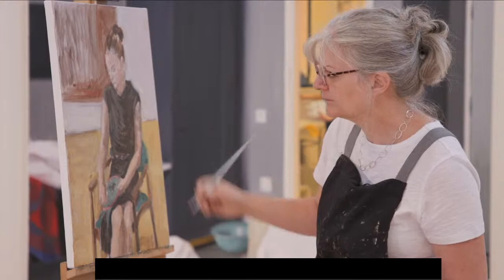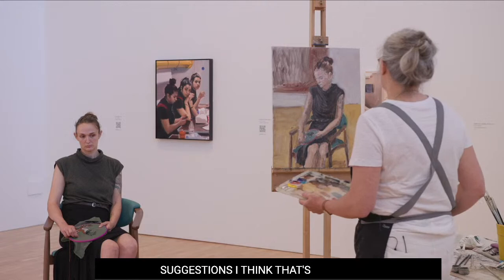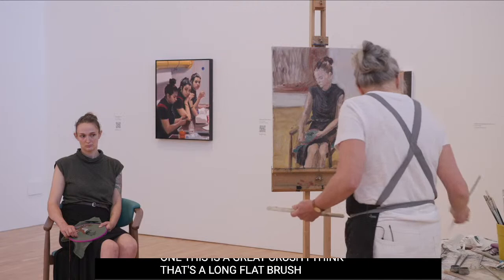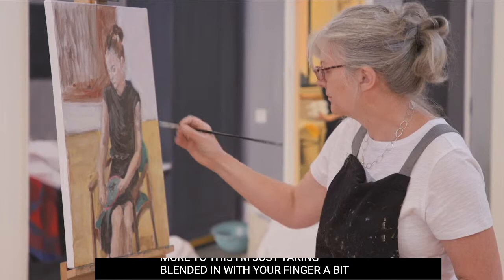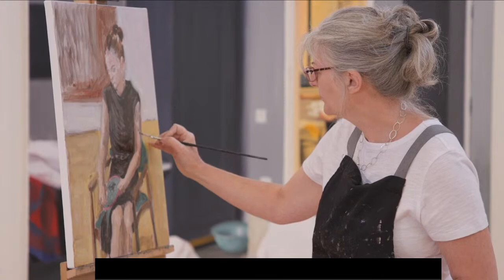There's a bit of red as well on the outside of her arm there. Really as hints and suggestions, I think that's almost it. I'll use a finer brush for that one. Here we are. This is a great brush. I think that's a long flat brush, which is really good for detail. So I'm going to pick up more of that grey and just add a little bit more to this. And you can blend it in with your finger a bit. Oops. I think that will do for that.